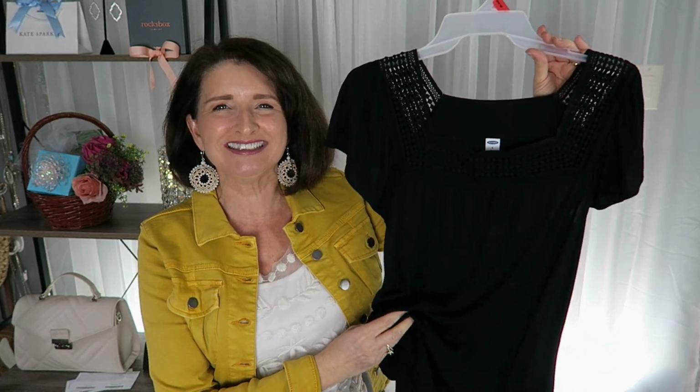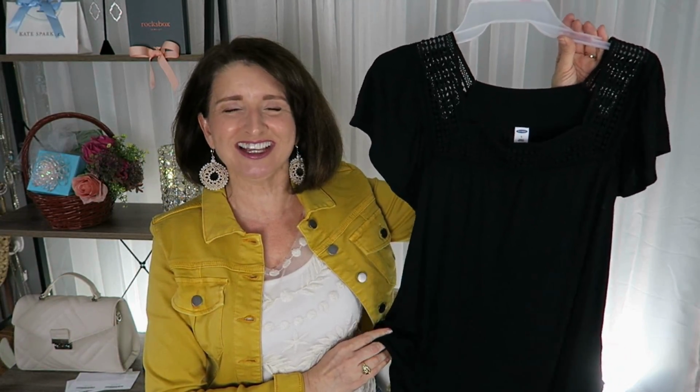Now for this next top, I showed one nearly identical to this in my last Walmart haul and try on. And if you haven't watched that one, I will link that in the cards above. I picked this one up because I liked the overall shape of it, and the one from Walmart I ended up returning because, how can I put this delicately?